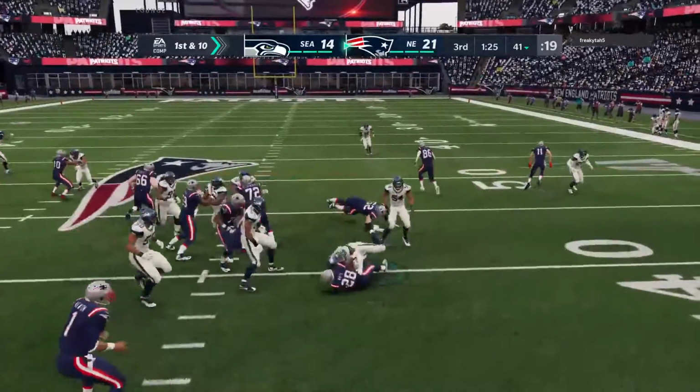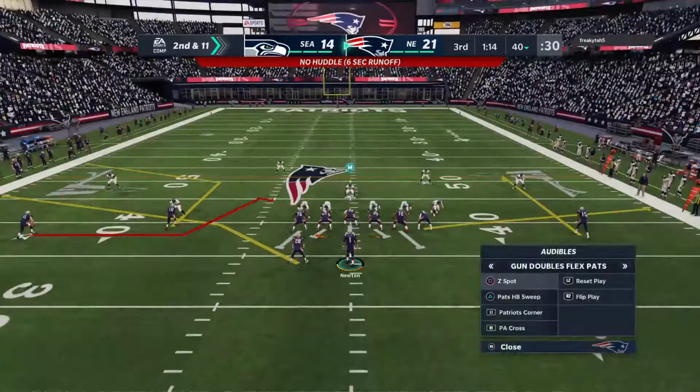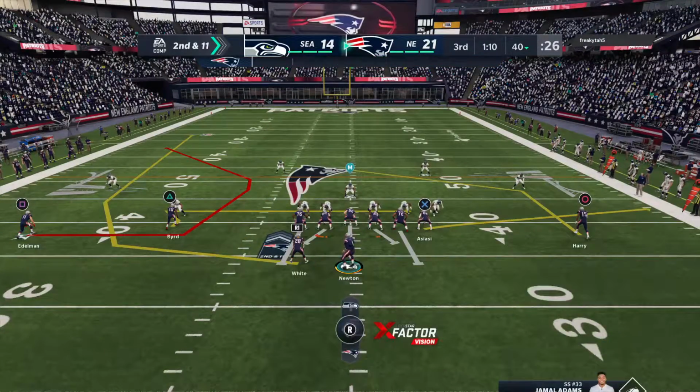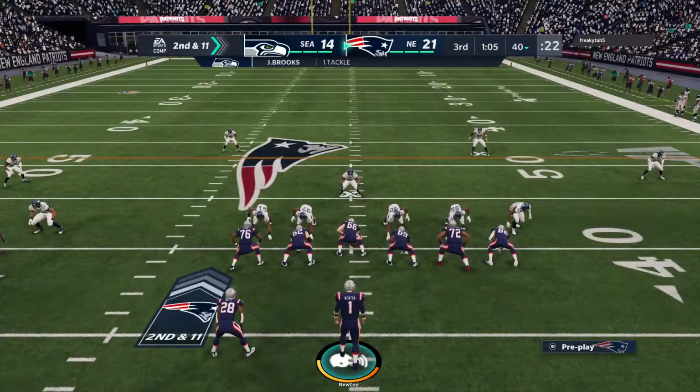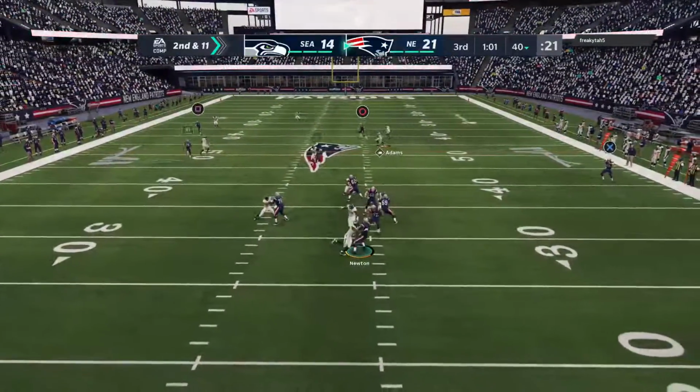Running out of the gun with White, and he'll be brought down, losing yardage back at the 40. Officially, it's a 1-yard loss. That's going to bring up 2nd and 11. I'll tell you what, this defense hasn't played its best, but they're still right in this football game. And if they keep making plays just like that, they're going to give their offense a chance.